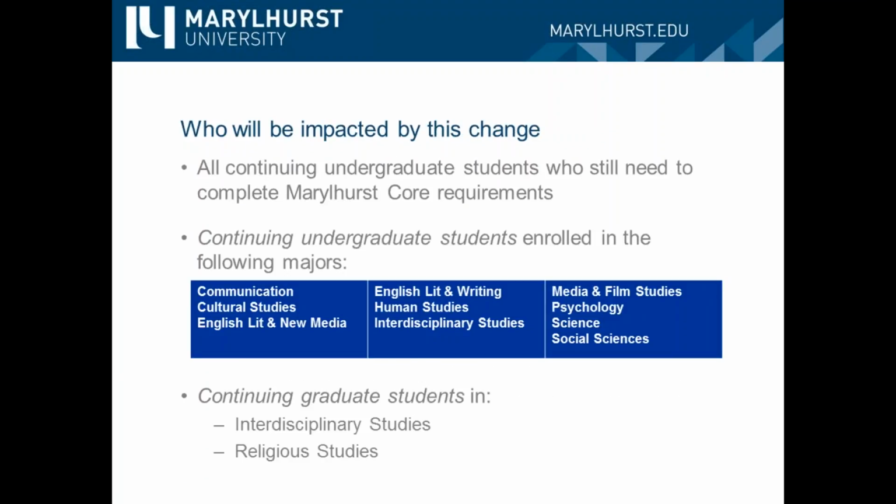So who is going to be impacted? We kind of talked about that a bit. If you're an undergraduate student, even if you've completed all of your major requirements, if you still have credits to do in the Marylhurst core, all of those courses are switching to the 4-credit model. And if you haven't completed your major yet, if you're in one of the majors listed on the screen, those courses are also switching to the 4-credit model, so there'll be changes for you in that. And then if you're a continuing graduate student, you do not complete the Marylhurst core, you're just focused on your major. But if you're in interdisciplinary studies or in one of the religious studies areas, then those courses will be switching as well.